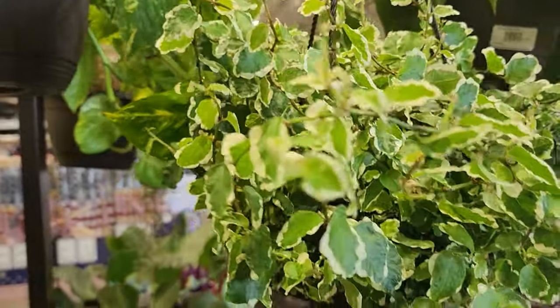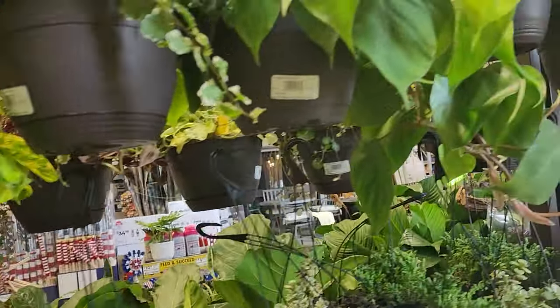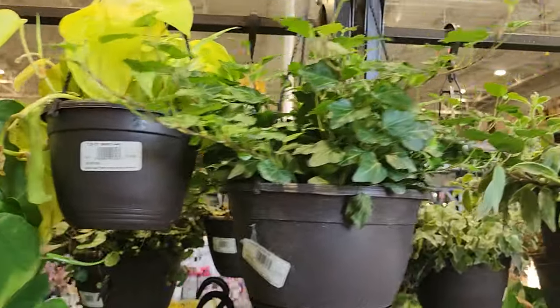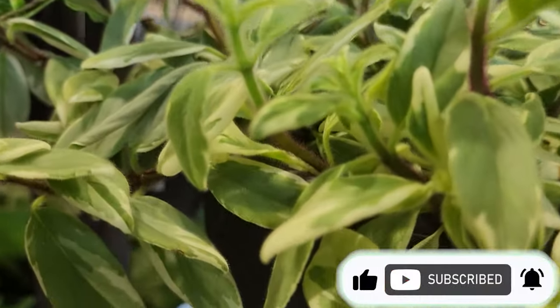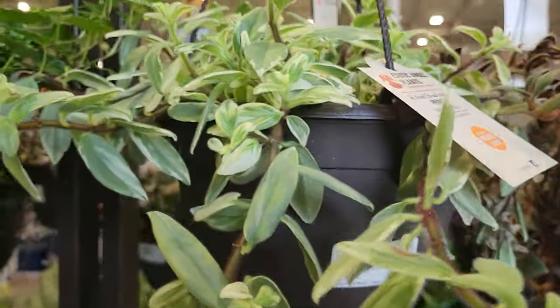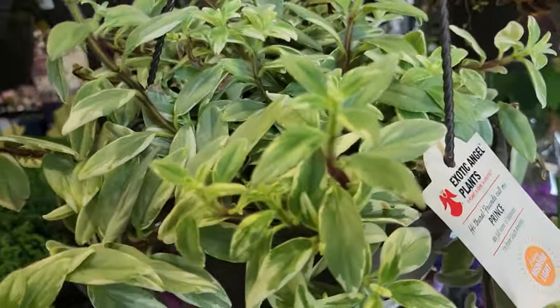And then they had this ficus. I believe it's a ficus variety. Some more of your Hoya. They had the neon Hoya. I don't know what this plant is, you guys. Is this a type of lipstick plant? I'm not sure. It's got like fuzzy stems, like fuzzy red stems.